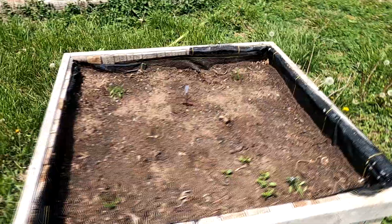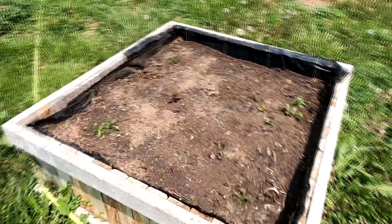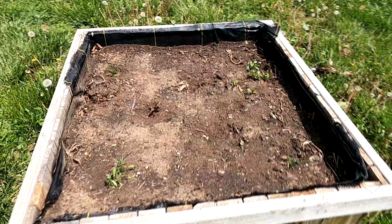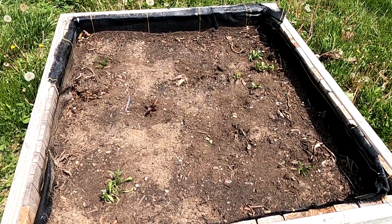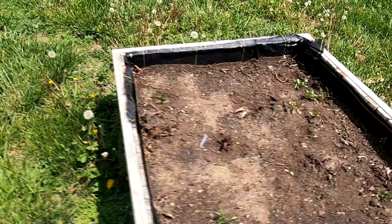Then I have this raised bed, which does not have any irrigation set up to it, so it's really hard to keep things growing in here. So I've just planted flowers in it for now. Needed somewhere to go with them, so that's what's in there.